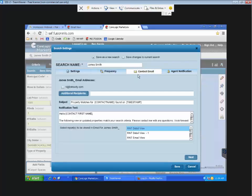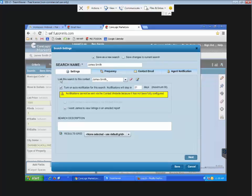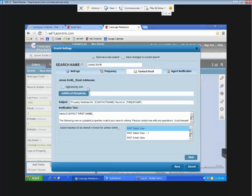Contact email is very important. So this is the other tab you have to consider yourself with. So settings, the first tab is just link the contact to them. The contact email is the other tab you have to concern yourself with, and you must always click that email because you want them to get that email. It's already defaulted to the type of search we want.